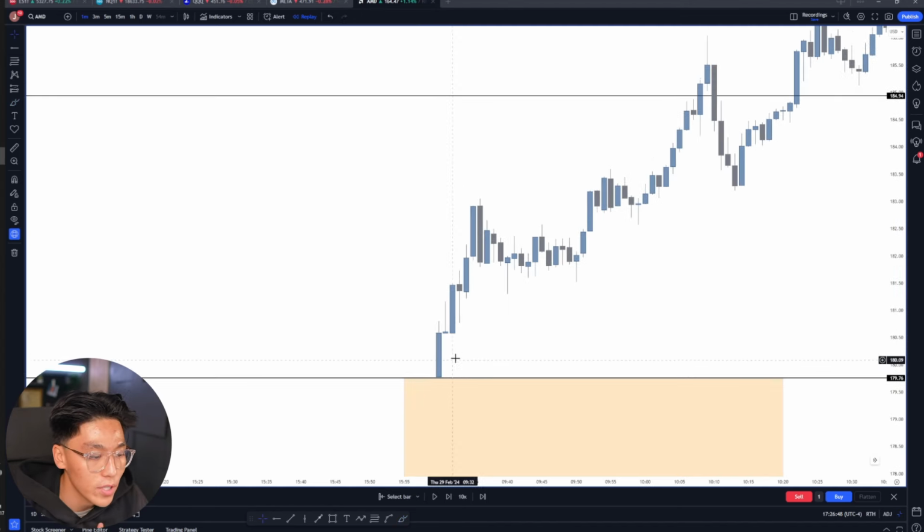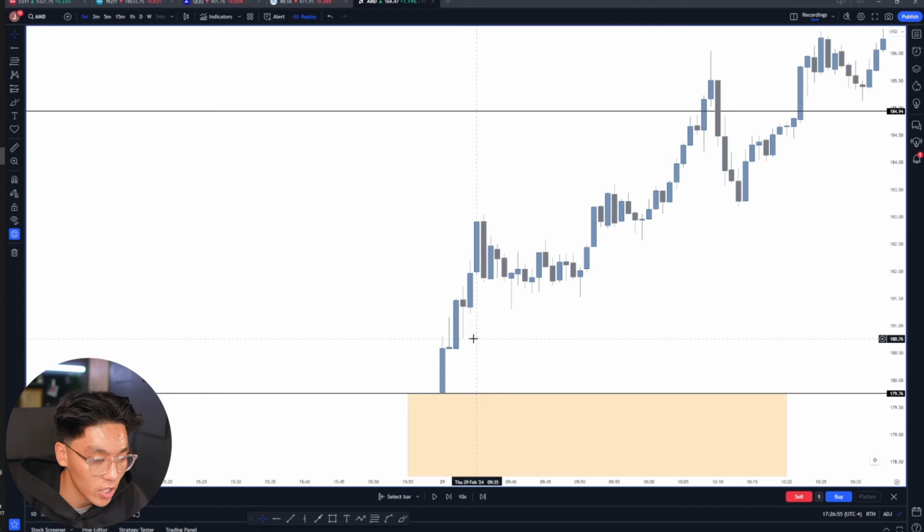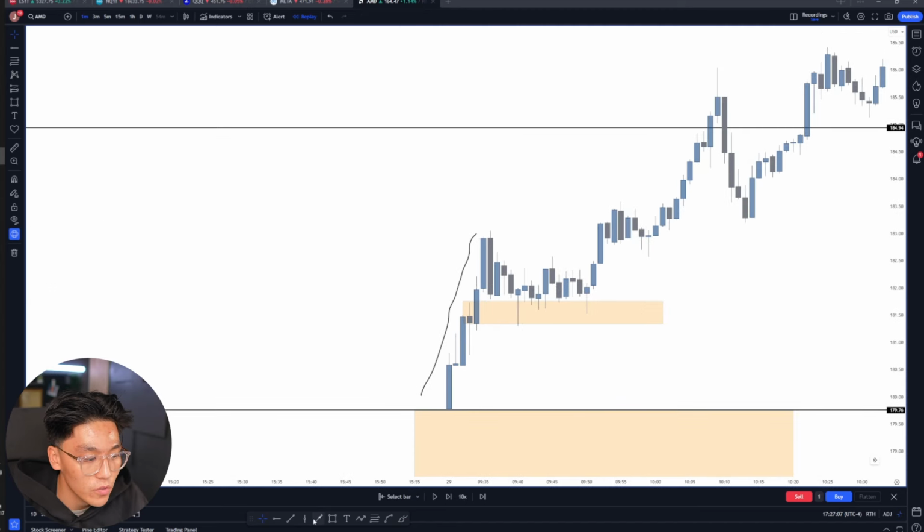I wasn't able to capture that entry as well, but as I said, 60% of the time there's going to be a second entry that's just as good, if not better. So you can see in this case, we have a big push up, and then there's only one down close candle right here, which should act as your order block. So you can draw this out, extend it over, and you can see price was forming a downtrend as well.